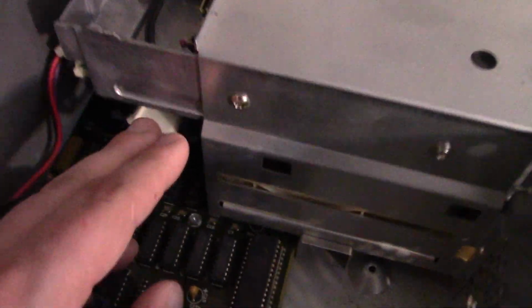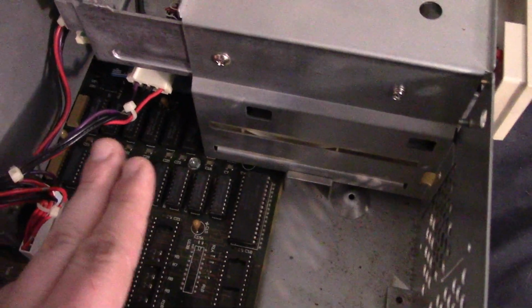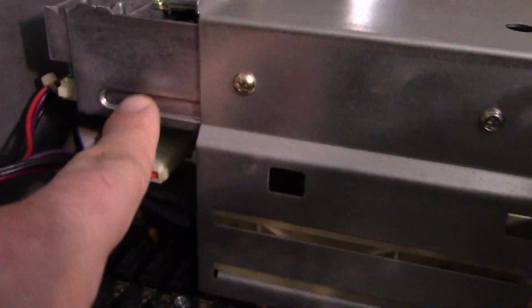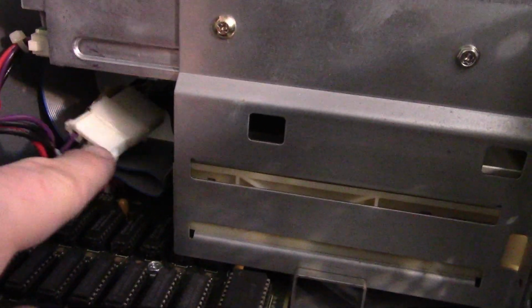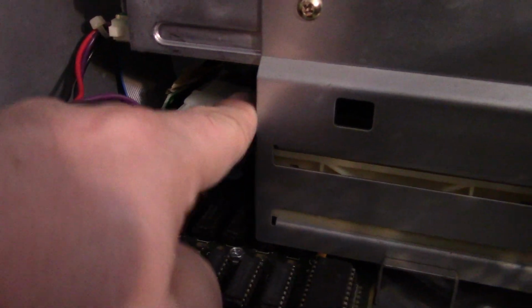Now, it works a little bit differently on this machine, whereas I believe power is sent through the cables, but he assured me it should still work with the 1000SX. Here's the main drive. This is like the original drive, and then here's his 720K, and he does have a little adapter cable, you can see it there. We'll get a better look at it.